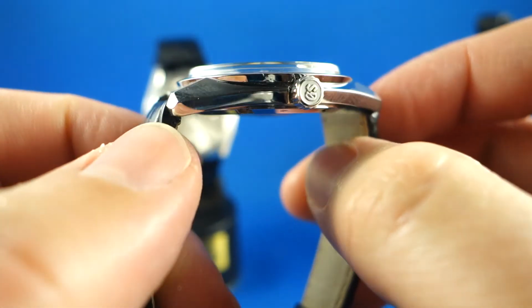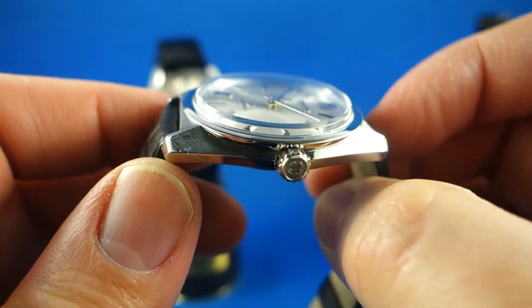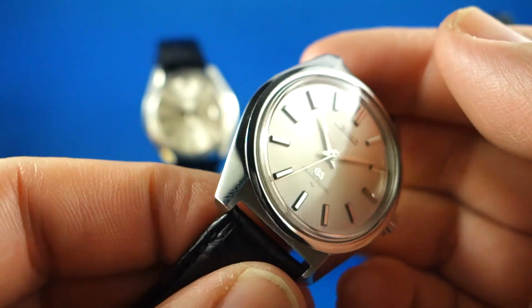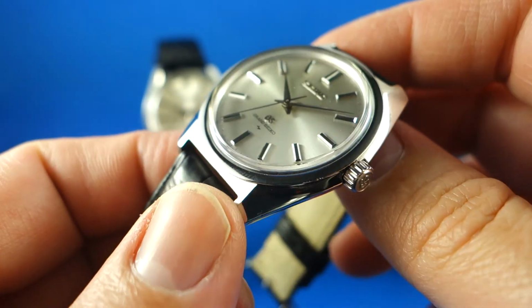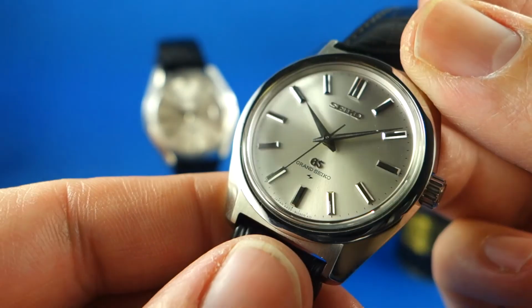I mean, it must have been just a mind-blowing thing to see from Seiko back in the 1960s. And of course this Grammar of Design concept is still used in the Grand Seikos made today. Yeah, just a really beautiful piece of design.